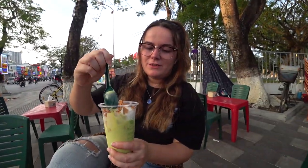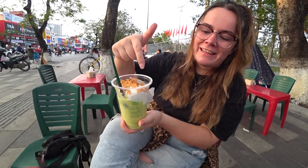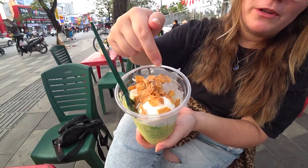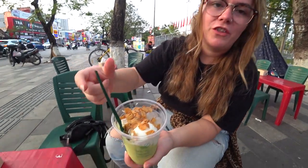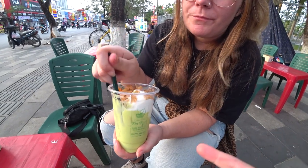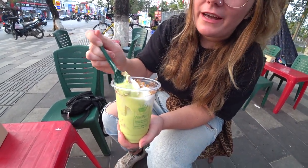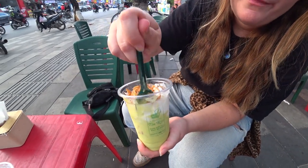Now, what's this one? So this one is avocado. It's already pre-made, so I'm guessing it's avocado blended maybe with some sort of sweet cream, I have no idea. And then coconut ice cream on top, and then he's put these crunchy bits of coconut chips. That looks so good. Oh, it's so tasty. And I've got the miscellaneous jelly grapes. I'm going to try the avocado. Is that coconut ice cream, do you think? I think so, yeah. It must be, if you're selling other coconut stuff.